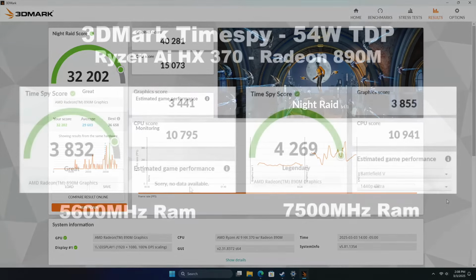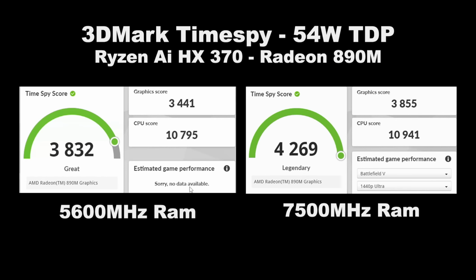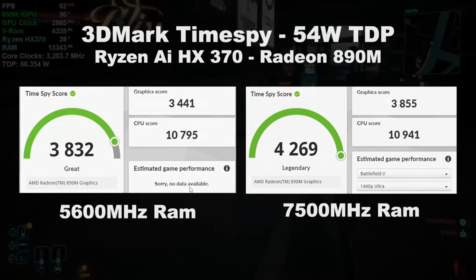I also ran 3D Mark Time Spy, and this gives you a good idea of how much more performance we can get from faster RAM, because after all, the iGPU is using system RAM as VRAM. At 5600 on this PC, we get a total score of 3,832, and on the same chip, but with faster RAM, 4,269. So it's a pretty significant jump, at least with this synthetic benchmark. But now let's get into some real-world gaming with this PC.